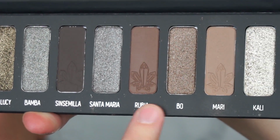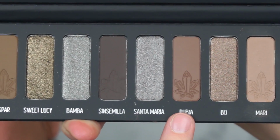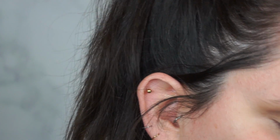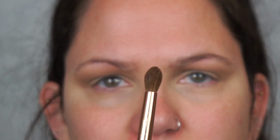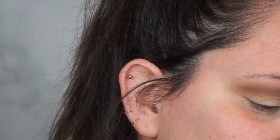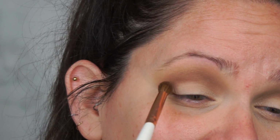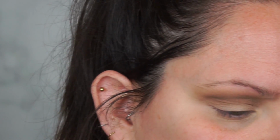I'm just kind of curious, so I'm gonna go in with Rubia. It's just a bit darker, so this is what I just used, now I'm using this, and then it gets darker, and then this one actually looks like it has a green undertone to it. So I'm gonna go into this one here, and I'm just gonna pick that up on this Morphe angled, there we go. Just a fluffy angled brush, kind of like I normally do, and I'm just gonna put that in the crease, because I just want to see how deep of a shade it is. So it applied there. It doesn't seem like it applied over there.